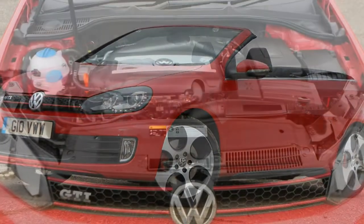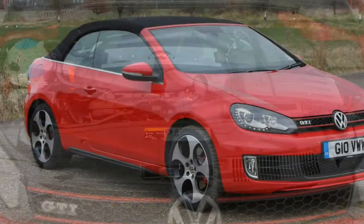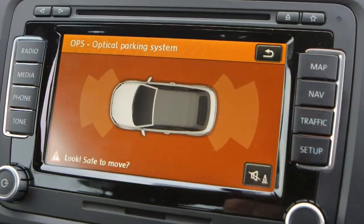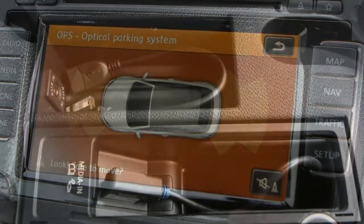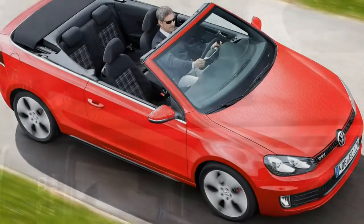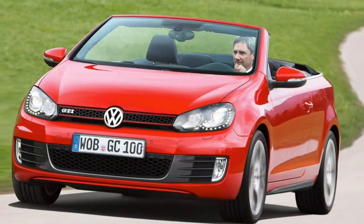The sports seats not only offer excellent back and side support but are comfortable enough for longer journeys. As with the standard convertible, things are a little cramped in the back. Although there is a middle rear seat, it is best reserved for children or smaller passengers, as full-grown adults will start to find it uncomfortable if they are in it too long.